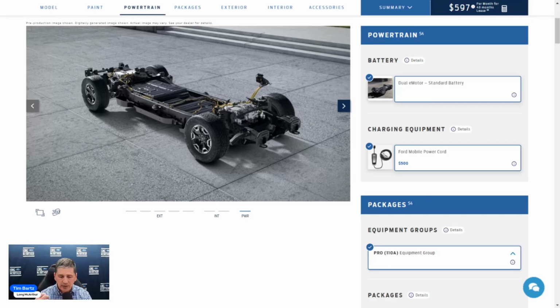And speaking of that, for this year, we do have a new heat pump as well. That's going to help for cold weather driving and such, so the battery isn't sucked down as much in that cold weather. So that's nice. That is new for this year. People have been asking for that heat pump, and we have it here. We also do have electric parking brake with auto hold feature.